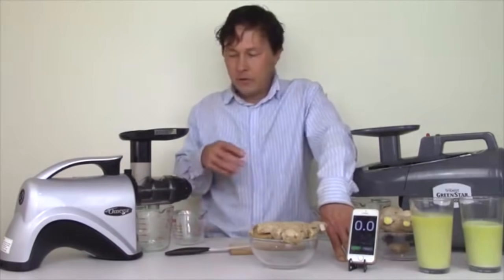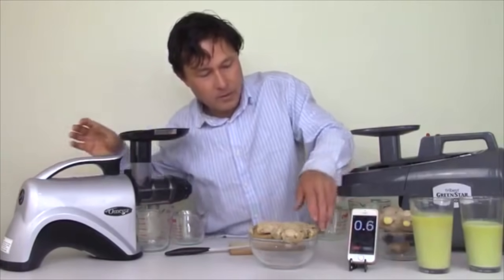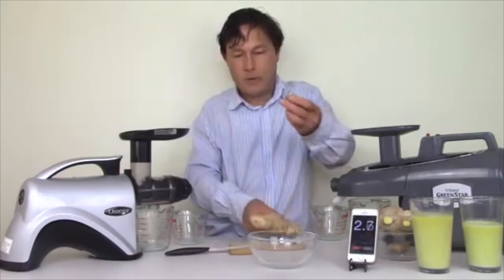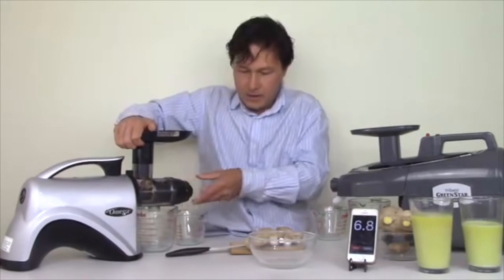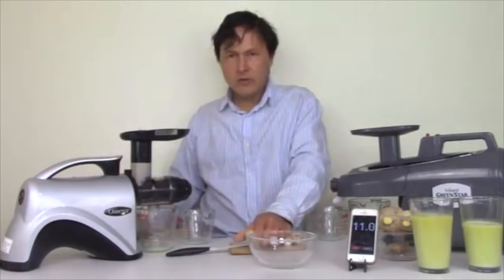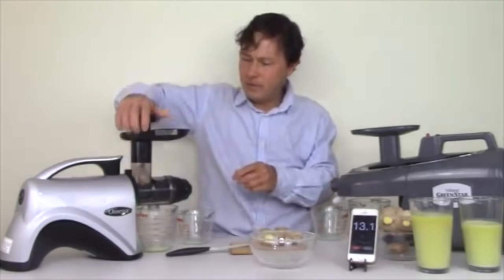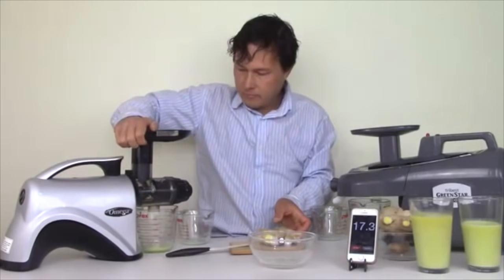Alright, so I guess without further ado, let's go ahead and turn this on, hit the start button, and we're gonna go ahead and just start breaking off little pieces of ginger, drop it into the machine, and pushing it in to get the machine to juice it. So to save you guys some time, we're gonna go ahead and speed this up, and we're gonna come back at you when I'm all done juicing.